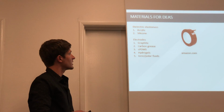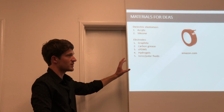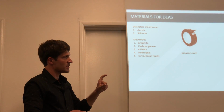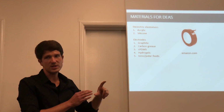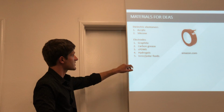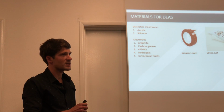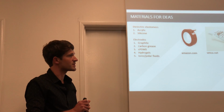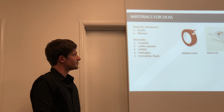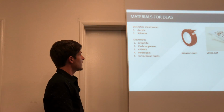For electrodes, you can use a variety of different things as long as it's conductive, you can control where the electrode is, and it's compliant. You want something that can flex with your actuator. So people don't usually use metal electrodes unless you do something clever with the shape so that it can bend and stretch. People usually use graphite or carbon grease, conductive glue dust, or conductive fluids. The most common one is conductive grease, which is basically a silicone oil with carbon particles in it. I think now you can get that on Amazon. It used to just be on McMaster or something, but again, you can find everything on Amazon.